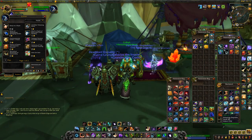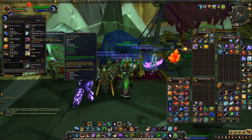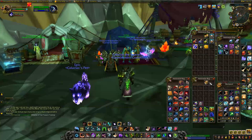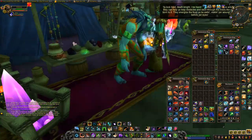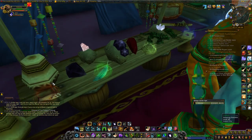Talk to Griftah, and you might already have this item, but just in case you don't, go ahead and buy it. It is the Talisman of True Treasure Tracking. It's only 28 gold, so go ahead and purchase that. Now when you purchase it and when you equip it, you can take a look at the table behind him, and several items do end up glowing.